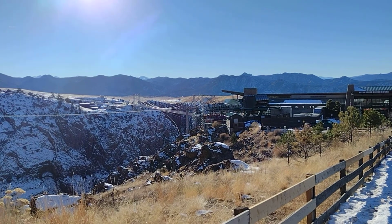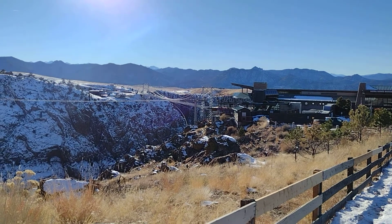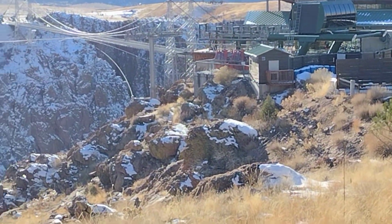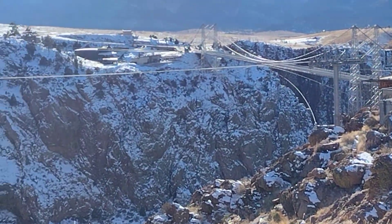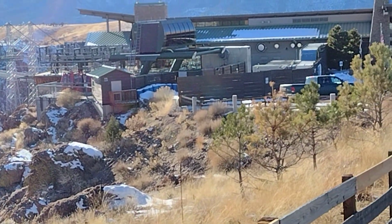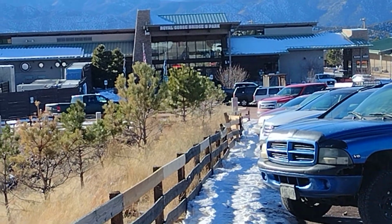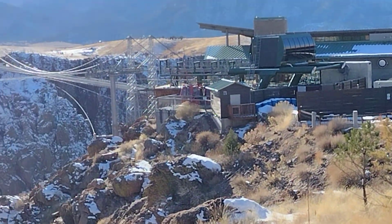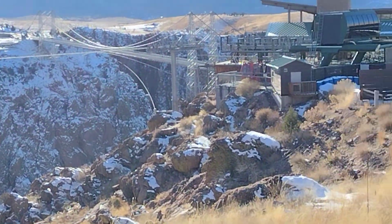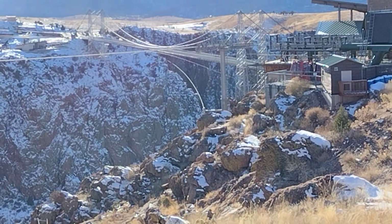Here is a bridge. This is the bridge over the Royal Gorge. When we came here about 30 years ago, that building did not exist. You walked straight to that bridge. Now they charge more money, $27 just to get in, to walk onto the bridge.